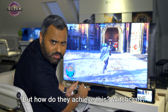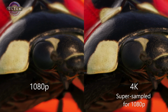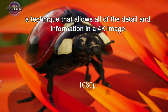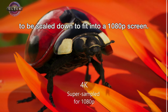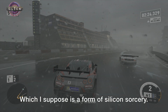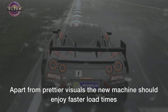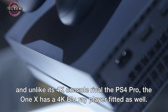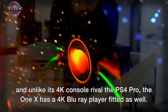But how do they achieve this? Witchcraft? Or more precisely, super sampling, a technique that allows all the detail and information in a 4K image to be scaled down to fit into a 1080p screen, which I suppose is a form of silicon sorcery. Apart from prettier visuals, the new machine should enjoy faster load times, and unlike its 4K console rival, the PS4 Pro, the One X has a 4K Blu-ray player fitted as well.